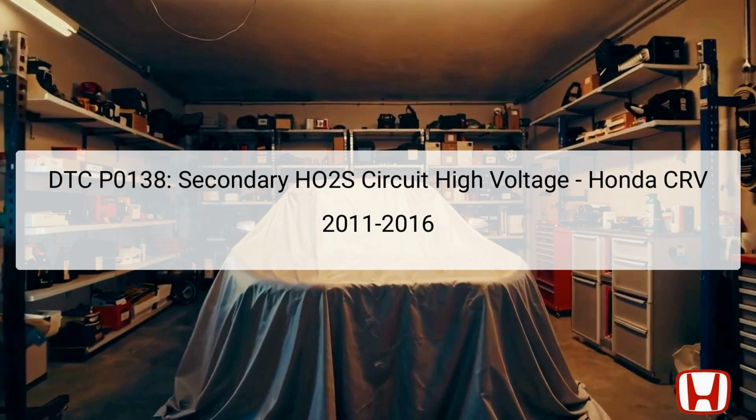The DTC P0138 indicates a problem with the secondary heated oxygen sensor, HO2S circuit, specifically that it is detecting high voltage. This DTC can significantly impact vehicle emissions and engine performance. The secondary HO2S plays a crucial role by monitoring the exhaust gases after the catalytic converter for efficiency and operational integrity. In the Honda CRV models from 2011 to 2016, this sensor helps the powertrain control module, PCM, adjust the air-fuel mixture for optimal combustion.